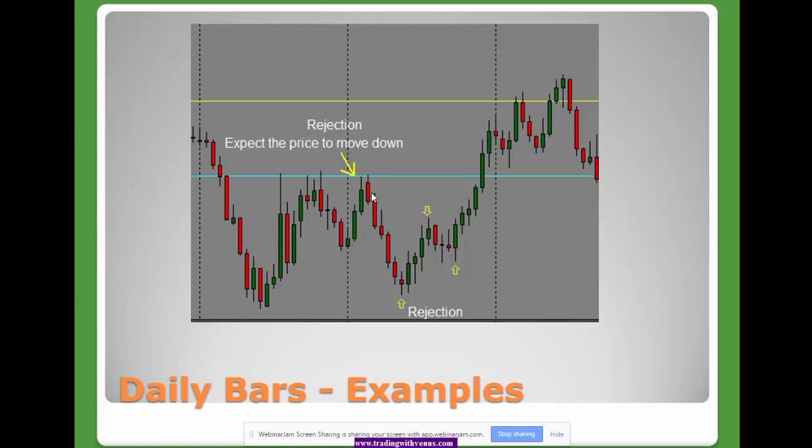Another way to look for a pullback is through pivot points. I really like using pivot points. It's one of the few indicators that I do really like, and the reason is because it kind of overlays your Fibonacci into the pivot points. They're drawn automatically for you. Don't really need to do much about them.